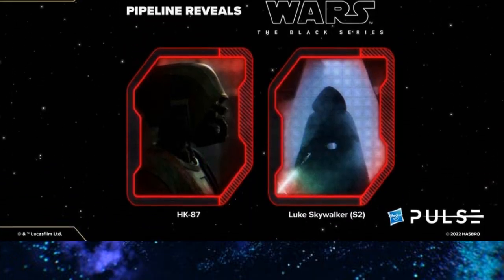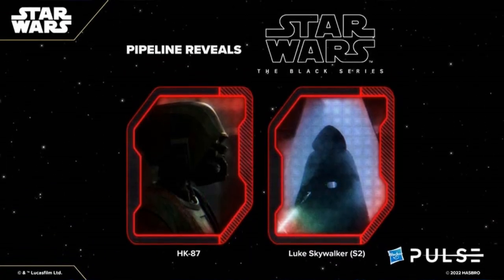So, last of the pipeline reveals, we got this HK-87 Droid, which I still don't know what it is, what show it's from or anything. I assume that the other droid they revealed for the Black Series was allegedly all new tooling, so obviously they need to repaint that and slightly retool that into something else. So that's probably what's going on here.